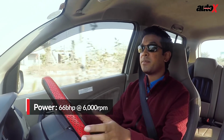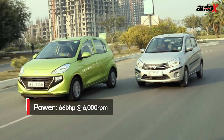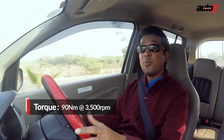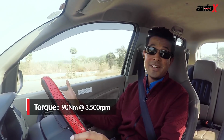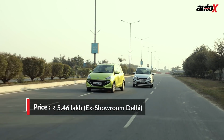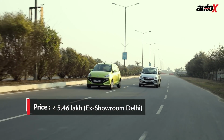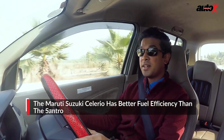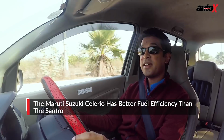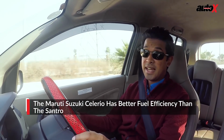So no matter which AMT car you pick, you're going to have to work around some of the issues of an AMT transmission. Now, be that as it may, the benefit, of course, of the AMT is phenomenal fuel efficiency, as close as you can get to a manual transmission equipped car. And on that front, it's the Celerio that's going to work for you the best. For this car has a higher ARAI rated figure than the Santro's.